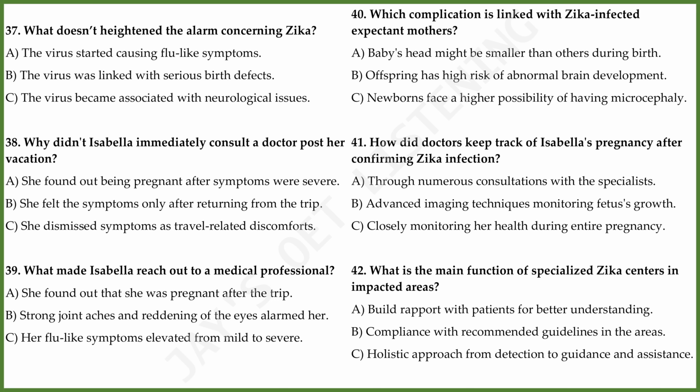A few weeks later, however, she became alarmed when she began to experience more severe symptoms, like intense joint pain and red eyes. It was around this time she found out she was pregnant. She immediately contacted her doctor with her concerns. Considering her recent travel history, the physician ordered tests that confirmed she was infected with the Zika virus.